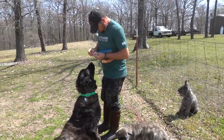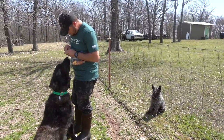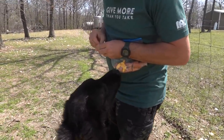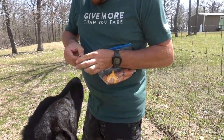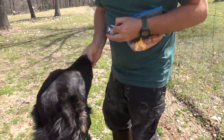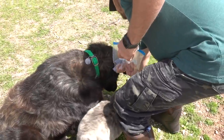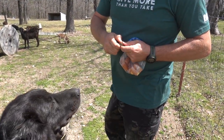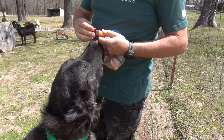He grabbed it out of my hand. If you give me the whole package, I'll eat it. You gotta eat this one, Cora can't have it. Oh boy. Alright, so that's a pretty big one. It's a lot bigger. I'm gonna break it in half. Try to stick it in a hot dog.